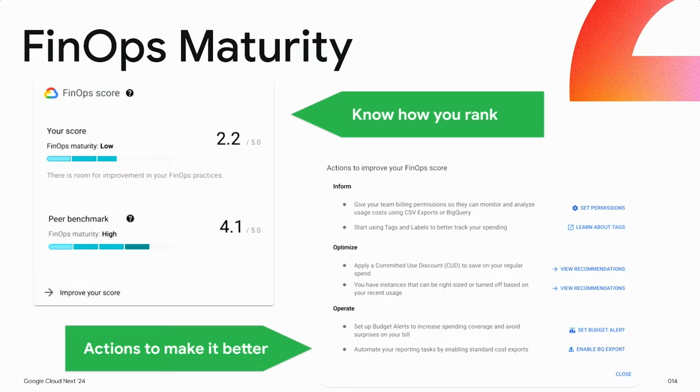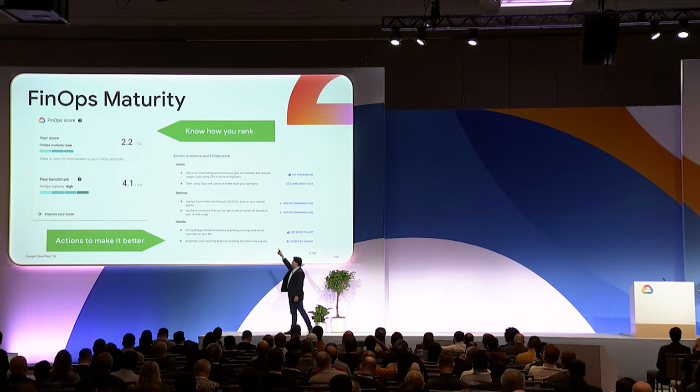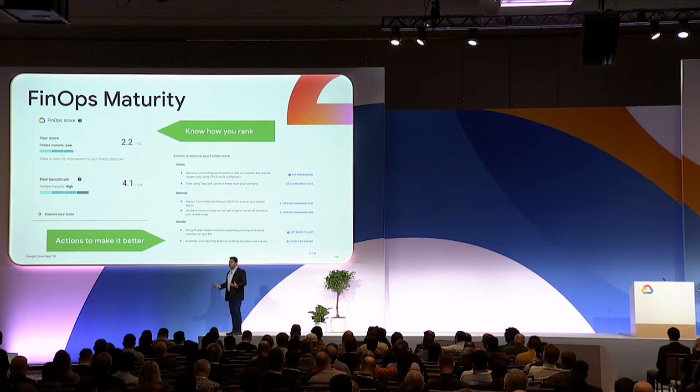So let's talk about the FinOps maturity. You get a score. What good is the score? The score is a visual to help you orient yourself towards certain actions. Now, what are these actions? These actions fall into three buckets. Inform. Inform is allowing your teams to have the data they need by giving them permissions, by exporting some of these usage costs to BigQuery, by tagging or labeling them. You can empower the broader team to also participate in the cost optimization process.